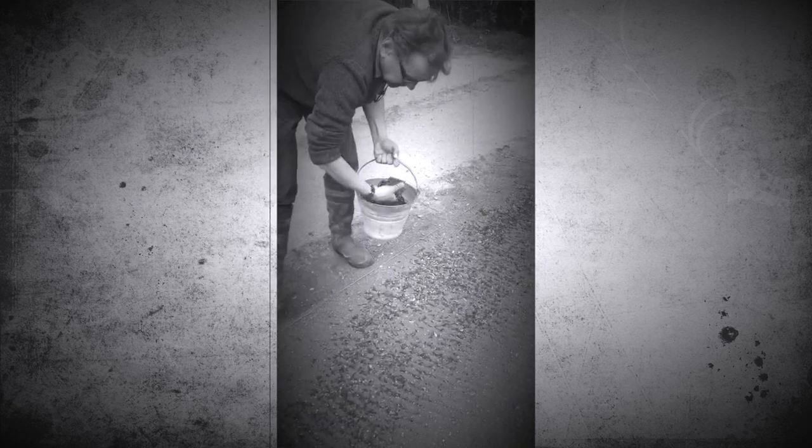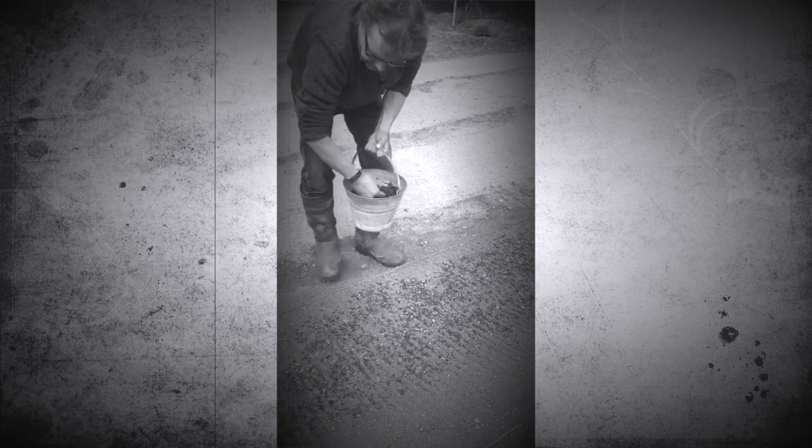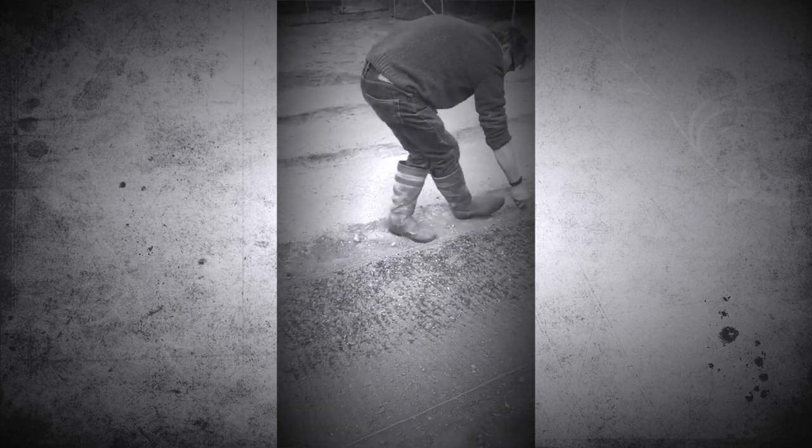Oh, shit. Excuse my language, you might want to edit that bit out. I bet you don't. That's the bit he wants to keep in. Hey, Malcolm. What's up, mate? You're not allowed in here, because you'll walk all across the seed beds.